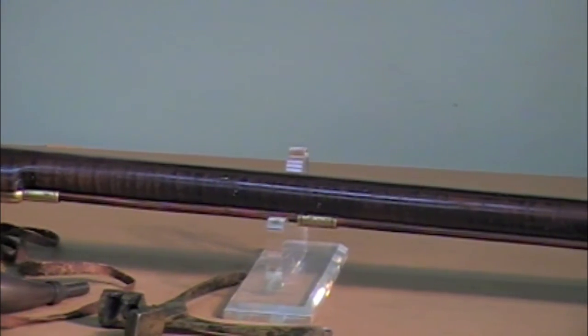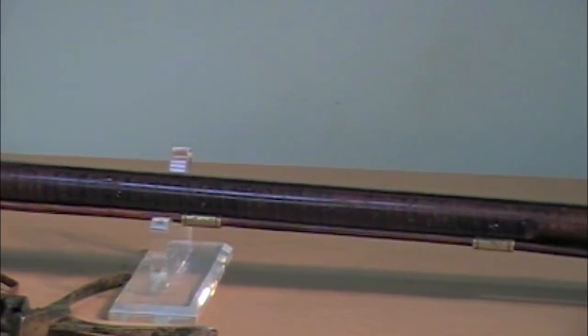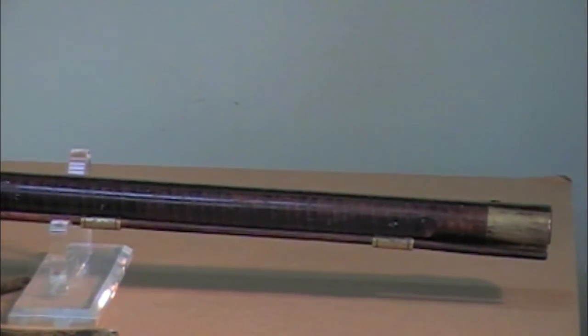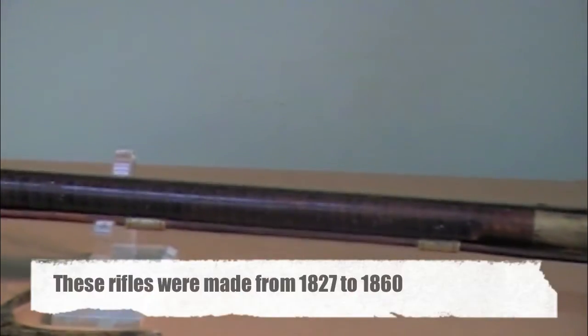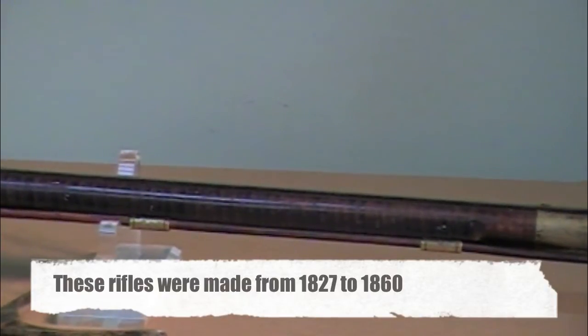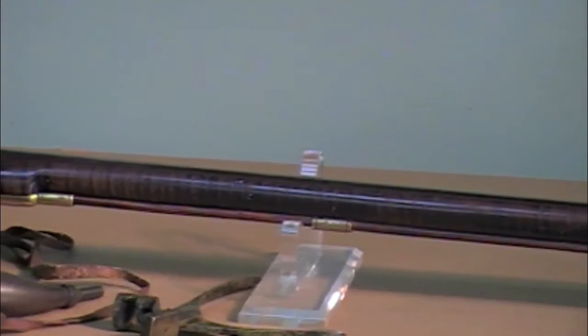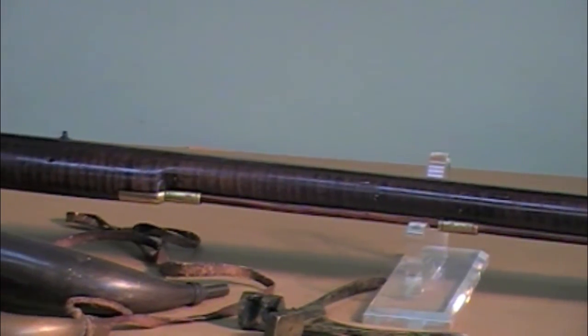All right, now let's get back to the gun. This particular gun, again, was made by Michael Sales. And Sales made rifles in Augusta from 1827 to 1860. He would mark the dates on them. This particular gun is marked on top of the barrel, 1851.